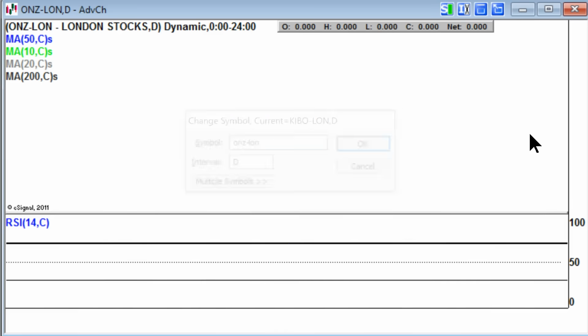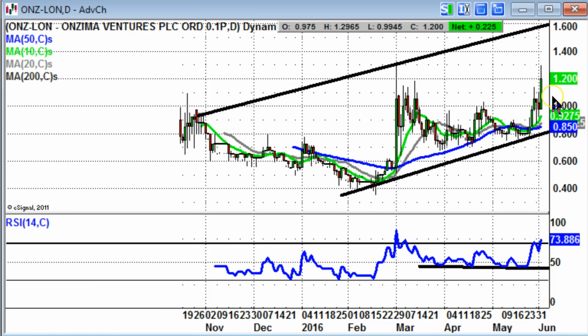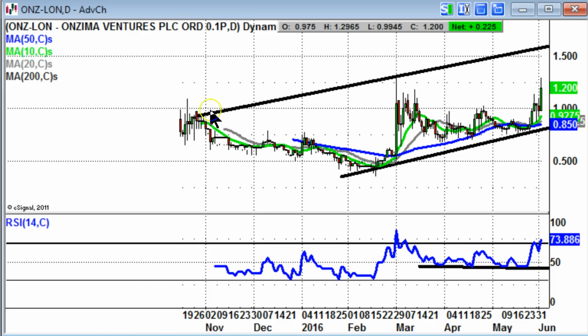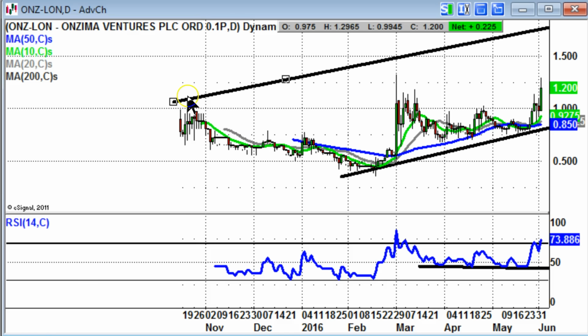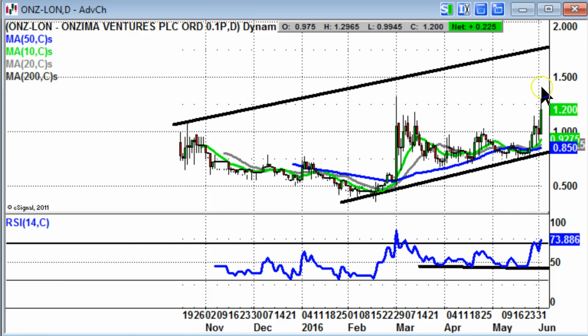Next stock is Onsema Ventures, a stock which was flagged by a good friend of mine on the Twitter, one of the Twitterati. He's got a situation where the shares have effectively tripled from their floor in February. This looks like the last main push to the upside here. Bull flag breakout through 1 pence, and while we're above that, target here 1.5, 1.6 pence, which is the top of this October price channel. In fact, one could stretch the target a little bit further towards 1.8 pence if one is an optimist on the stock, which at the moment it looks like many people are.